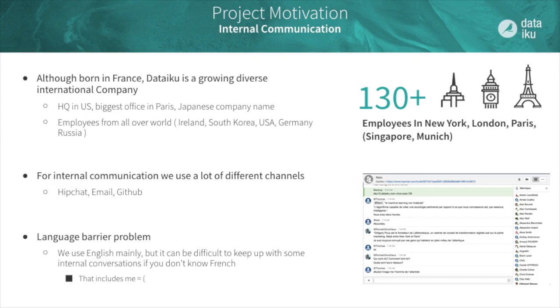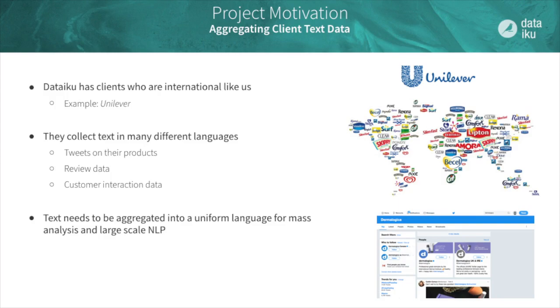Just like how Dataiku is an international company, we have clients who are international like us. For example, Unilever, they own a lot of brands across the world, and they collect text data in a lot of different languages, like tweets on their products, review data, their interactions with customers, et cetera. And in order to perform good analysis on all that text data, it needs to be in a uniform language. So you need to have a translator to merge all those languages together.